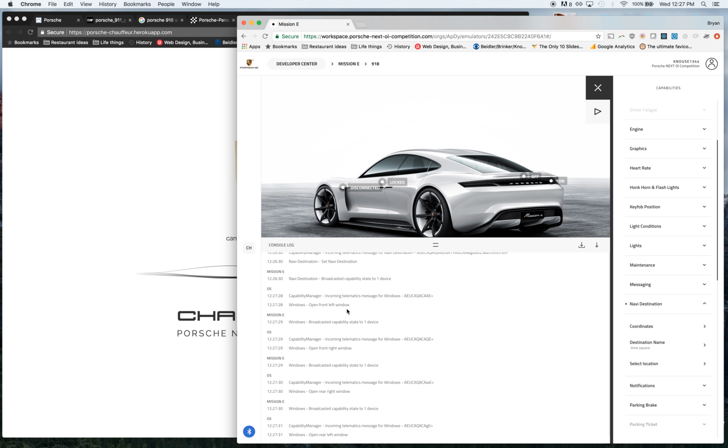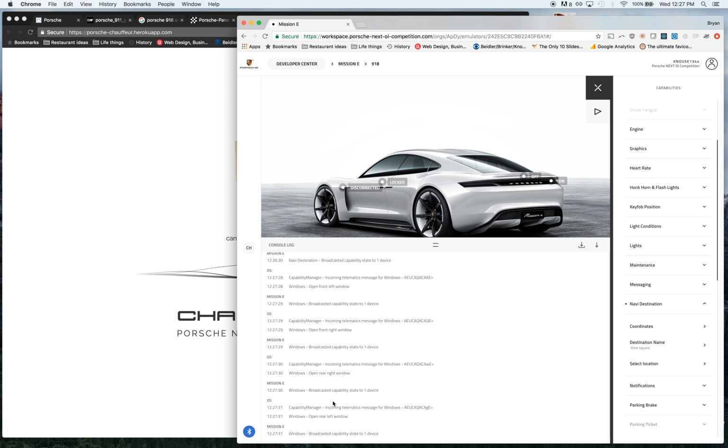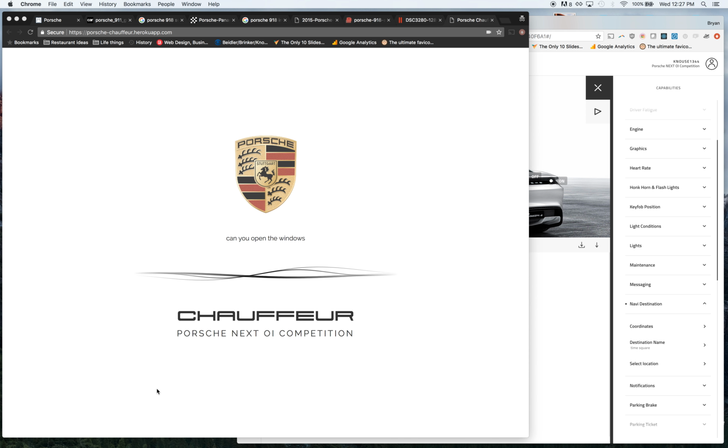For example, can you open the windows? Windows opened. And you'll see here now we've opened all of our windows. And that's great. It's a hot day. Fantastic. But we're in the parking lot, so we want to keep our doors locked even when our windows are open. So let's make sure that happens.